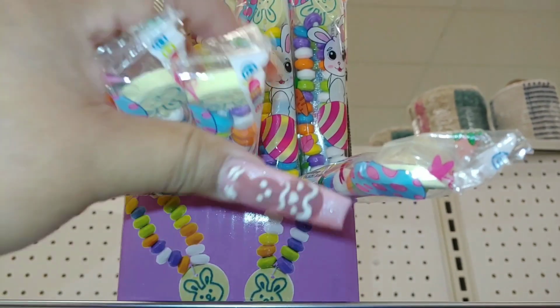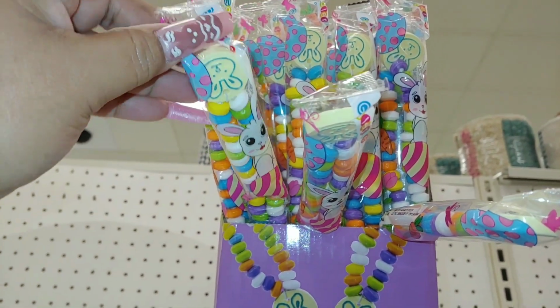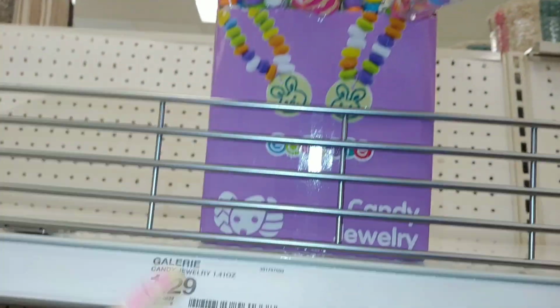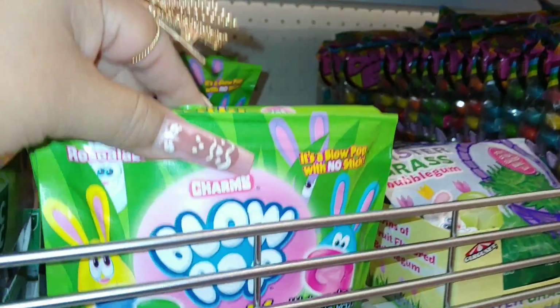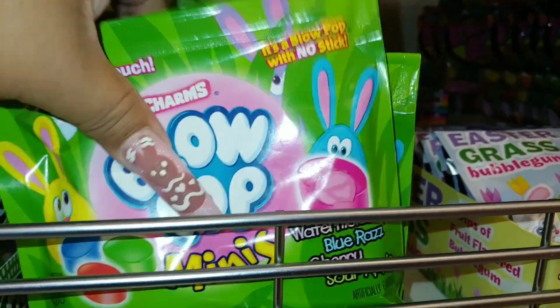And I love these necklaces. I wear them like bracelets too. It has an Easter Bunny charm on it on the end. They're very colorful for $1.29. They're the candy jewelry. And they do have the Blow Pops, Minis, and Watermelon, Blue Razz, Cherry, and Sour Apple. I love these. These are delicious.